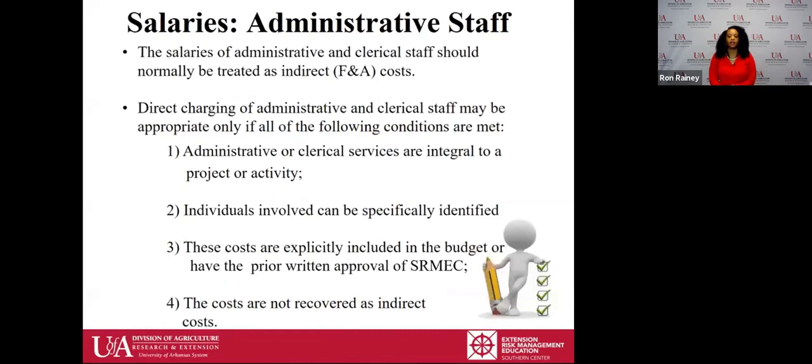Salaries of administrative staff should be listed as an indirect cost. However, if the following 4 conditions are met, then directly charging administrative staff in the salary category may be appropriate. Number 1, if the clerical services are integral to the project or activity. Second, if individuals involved can be specifically identified. Third, if these costs are included in the budget or have prior written approval of SRMEC. Also, these costs should not also be recovered as indirect costs.